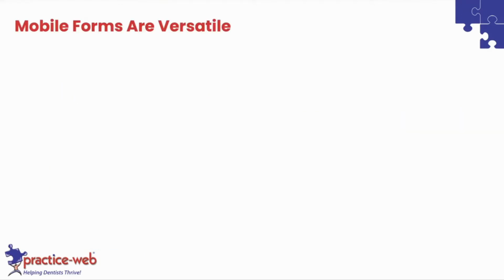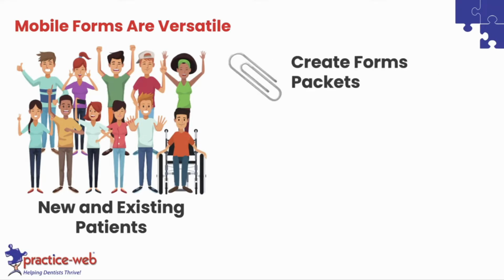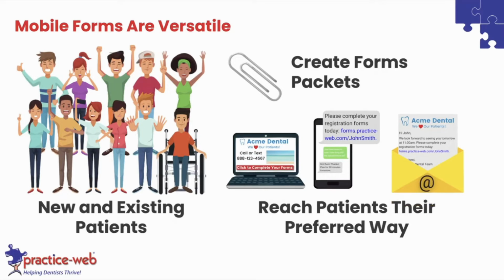So mobile forms are very versatile. Some people think it's maybe just for new patients, but it's actually for new and existing patients, for any type of form you want. You can create form packets, meaning in one single link, and there's usually a link involved for these mobile forms, you can include multiple forms, not just one. And you can reach patients their preferred way. If they want to do it from your website, they can. If they want to do it through texting or email, you can do that too.